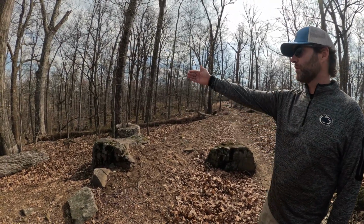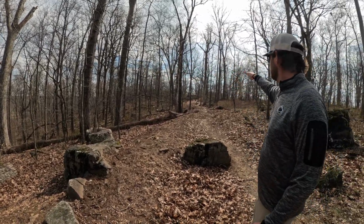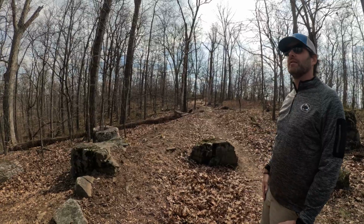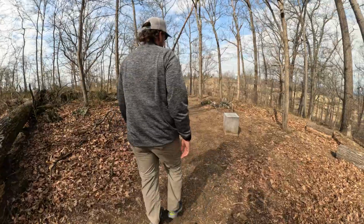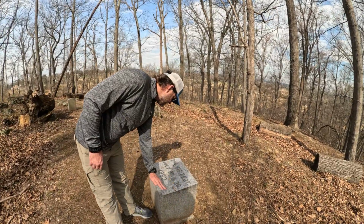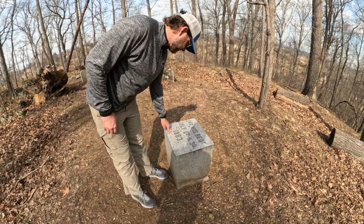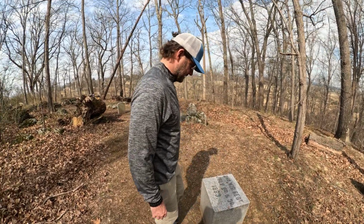So the Confederates were coming up all through there, up here. Yep, pretty much. Wow. Flank marker, 2nd Wisconsin. Yep, Badgers. Regiment, July 2nd and 3rd, they were here.